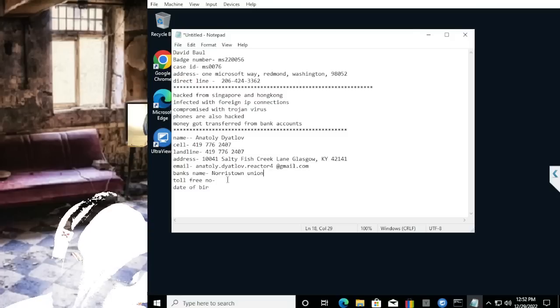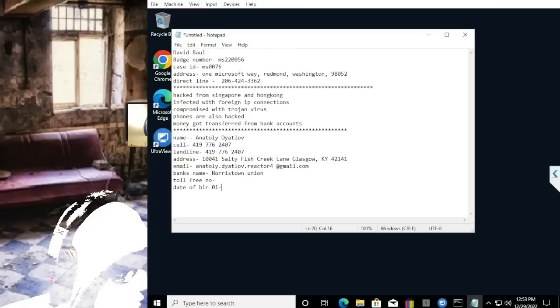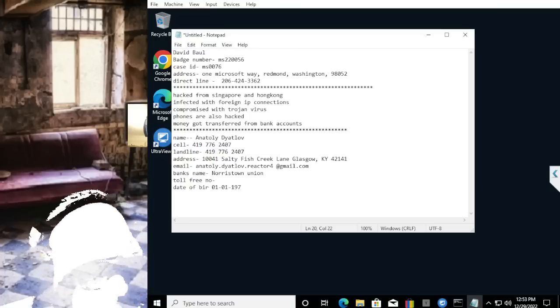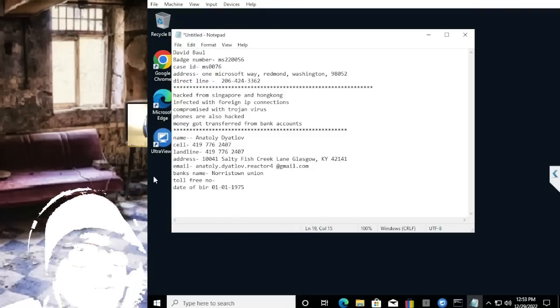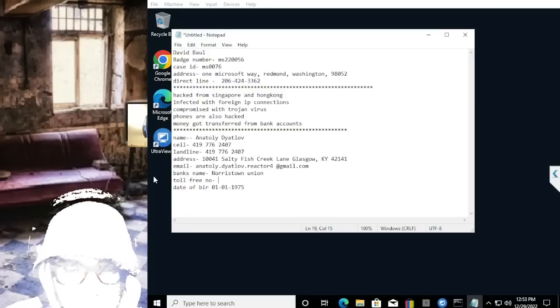Toll free number of what? Sir, for your bank, like the customer service number, the 1-800 number. Oh, I don't know what that is. You can find it on the back side of your debit or credit card.